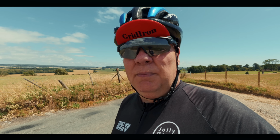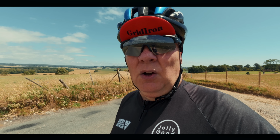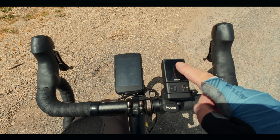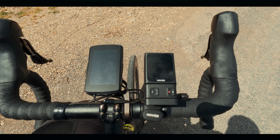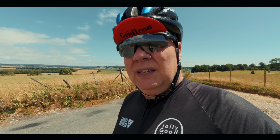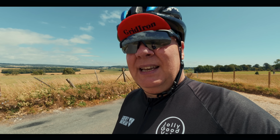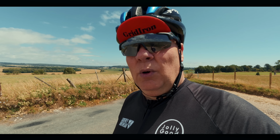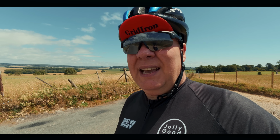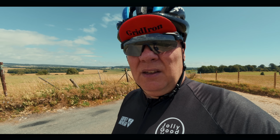It doesn't need a controller, it just uses AI and image recognition to track me as I'm riding along. And this little beacon does exactly what it says on the tin. It acts as a beacon for the HoverAir to follow, and it works really well. The tracking already is fantastic, and this little beacon makes it foolproof. It's also a little screen where I can see what the HoverAir is filming, and it's also a little remote control. So if I get into any bother with the HoverAir, I can just take control of it manually using the beacon.